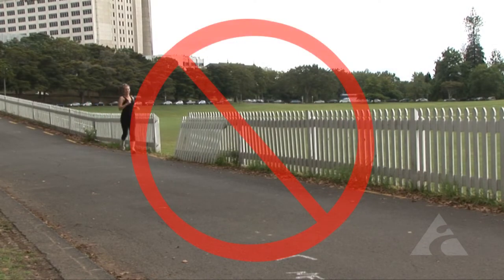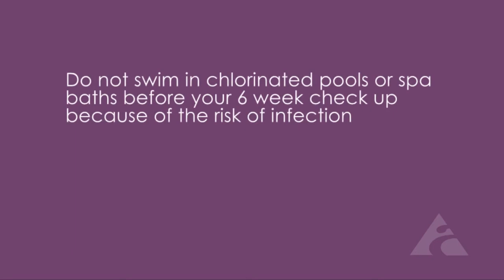Some exercises that increase downward pressure on your pelvic floor, such as sit-ups, can cause vaginal repair surgery to fail. Do not swim in chlorinated pools or spa baths before your 6-week checkup because of the risk of infection.